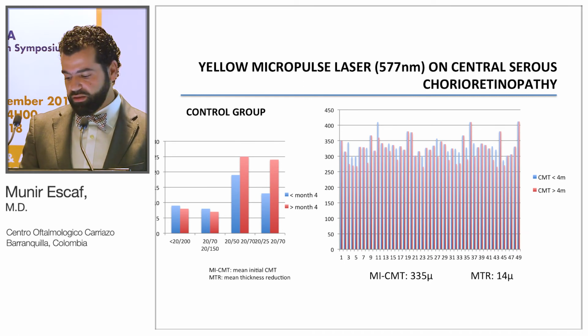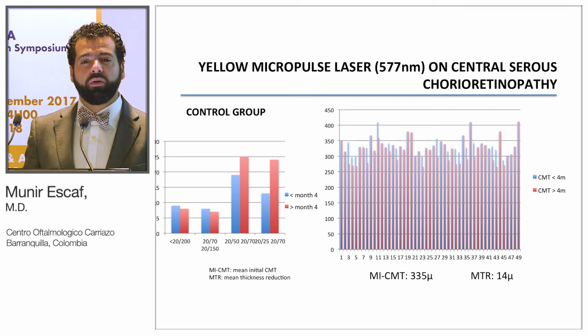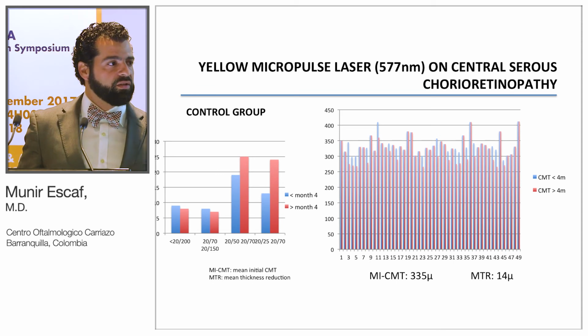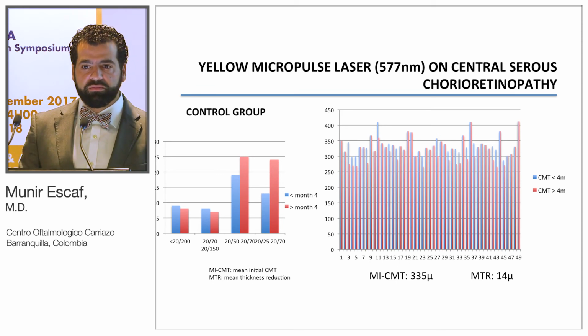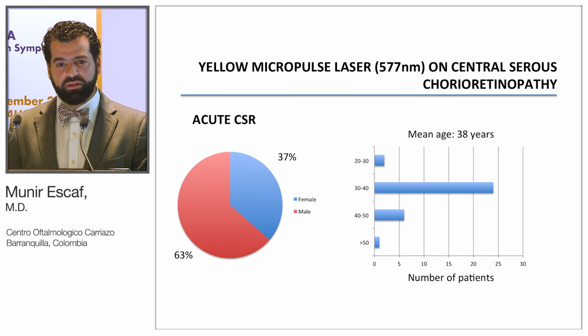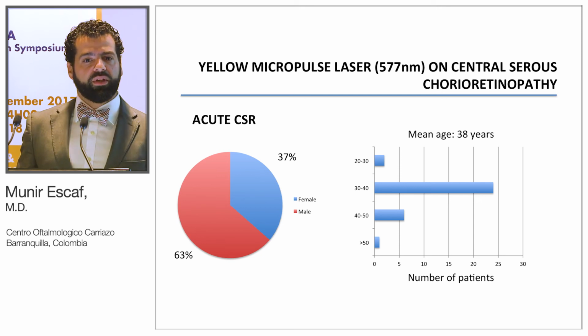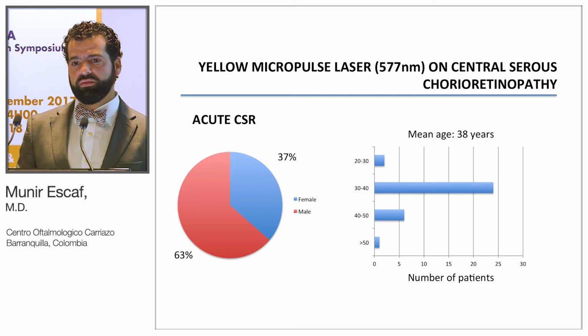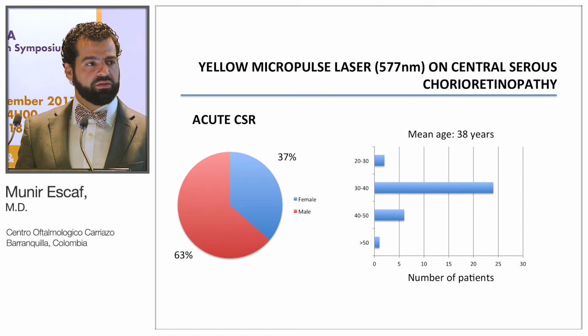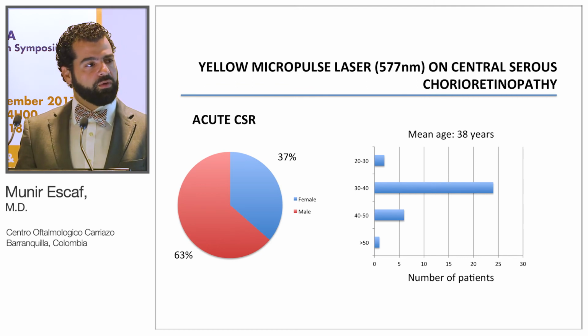thickness of the macula was 335 microns, and we had a very small decrease, just 14 microns. As you can see, in chronic CSR, it's just the same whether you do it or not. And in acute CSR, it's where things change. Again, why do it? The fact that you usually don't have anything to offer a patient with CSR is very important for my patients.